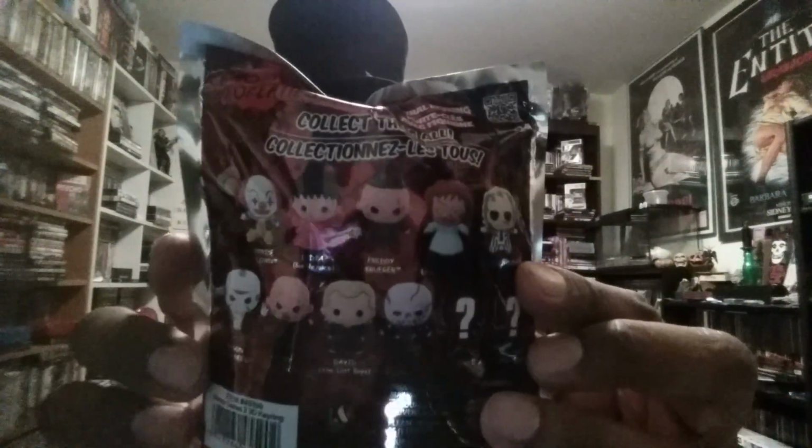On the back, this one you can get Pennywise, Lydia, whoever that is, Freddy, Reagan from The Exorcist, Beetlejuice, Jason, Freddy of course, David from Lost Boys, and another version of Jason Voorhees without the mask. Oh, that ought to be interesting. I'd love to get that one. And two mystery figures as well. I'm really hoping to get that Jason Voorhees unmasked. So let's pop it open.